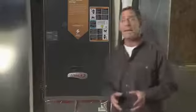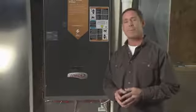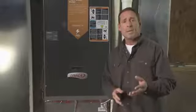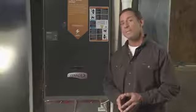Within a tightly constructed, energy-efficient home, bigger equipment is not necessarily better. Oversized HVAC equipment operates less efficiently, causes humidity problems in addition to being more costly. This is one of the most efficient furnaces on the market, and as you can see, it's relatively compact. Right-sizing a home's heating and cooling system is important.